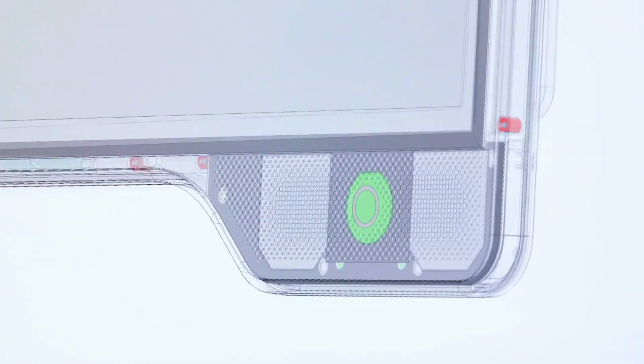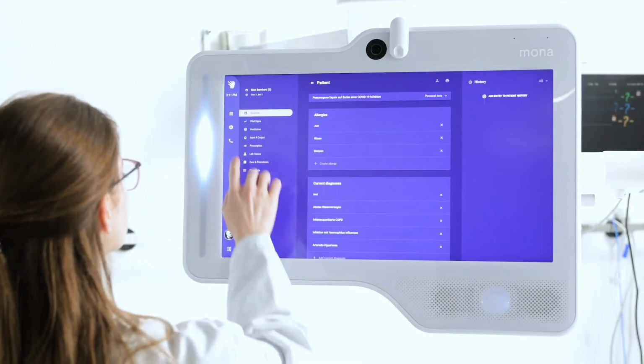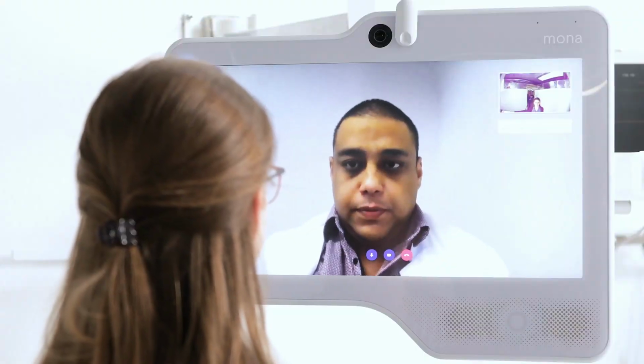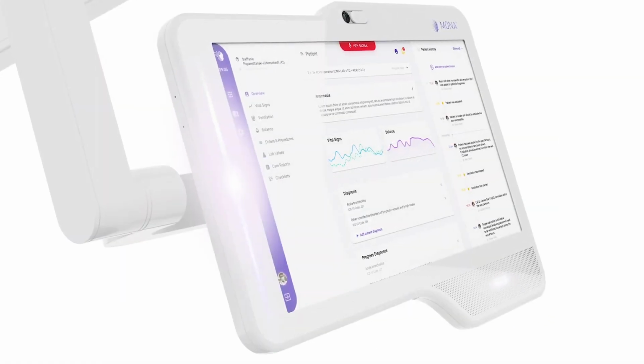Mona reduces the data density and enables the doctors and nurses to focus on the relevant data. Mona reduces the administrative load by supporting in documentation and reimbursement. And ultimately, Mona brings expert knowledge to the patient bed by offering a bedside telemedical module. To keep it short, Mona is Alexa with a PhD.